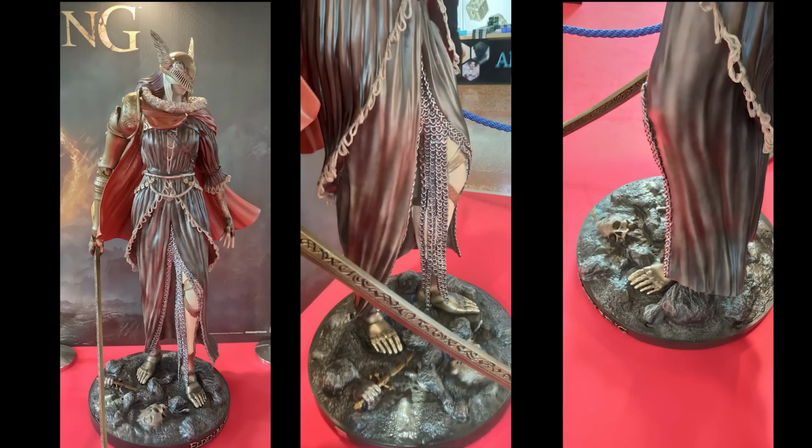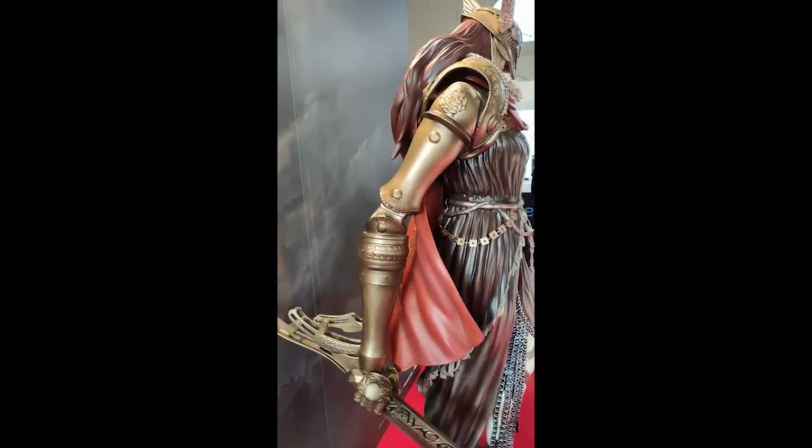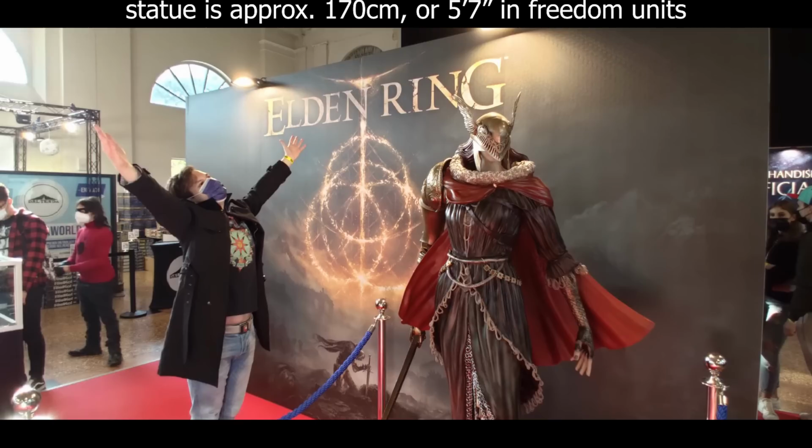Aside from her arm, it looks like her legs and feet are also prosthetic. And I wonder if it's because Godric has taken her limbs and added them to his large collection, or maybe the Valkyrie is just a big Fullmetal Alchemist fan. On her back, you can also see the cape, and it looks like they kept it as faithful as possible by including the Erdtree design there that we saw in the trailer. Overall, I don't know how much credence we can put towards a promotional statue, but it's good to see the game being marketed internationally regardless.